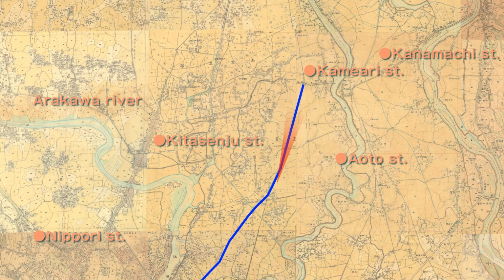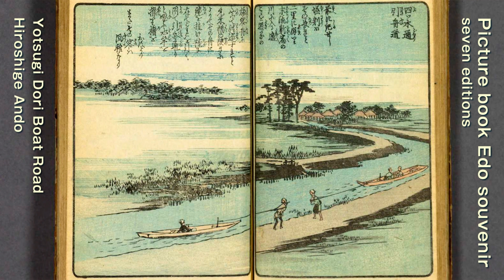it was abolished because, being low land, the clean water was mixed with salt and was unsuitable for drinking, and the river was reborn as an agricultural water and transportation route by ship. Then, from around this time, the water flow was so slow that a towing boat appeared, and the canal became known as the Towing River. Hiroshige also drew it in the Edo souvenirs series.